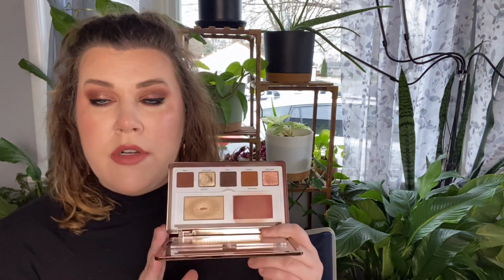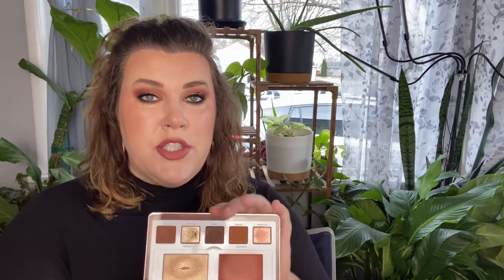And I think that I prefer the deep one over the light one. This one is a little bit newer to me. I got this for Christmas. And so I've only more recently started playing around with it. But I think that I personally enjoy the color story of the deeper eyeshadows more.